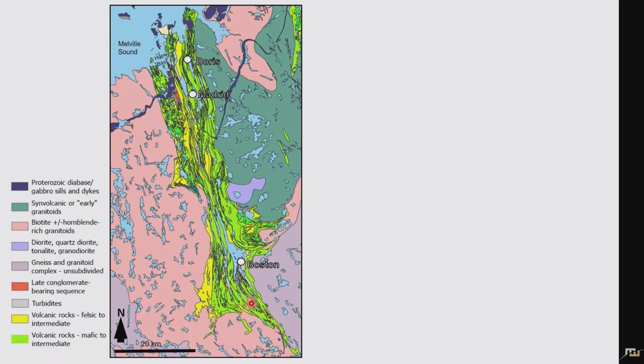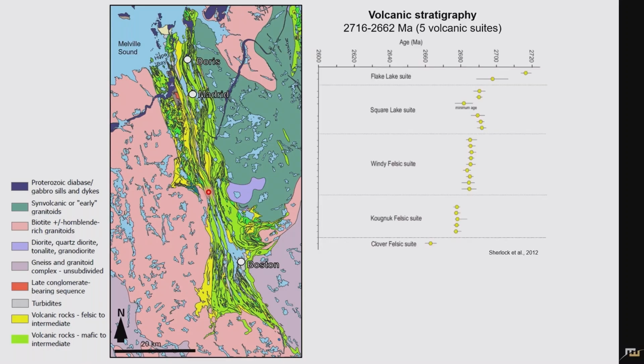These deposits, I'm going to show you the volcanic stratigraphy of the belt. There's a total of 5 volcanic suites in the belt, and the oldest one is the 2700 felsic volcanic Flake Lake suite. That's followed by 4 other felsic volcanic panels that define the volcanic stratigraphy in the belt between approximately 2716 and 2662. So the range of that reminds us a lot about the Abitibi, around 50 million years of volcanic activity.